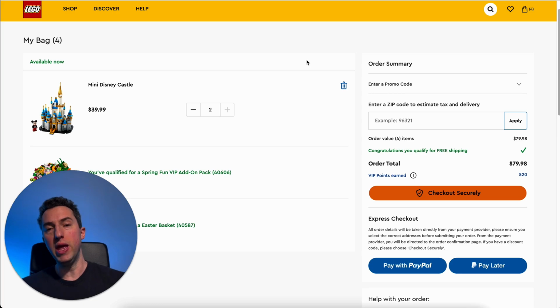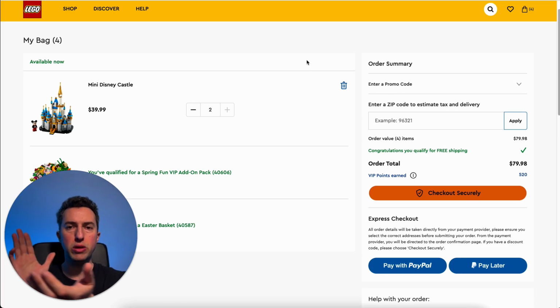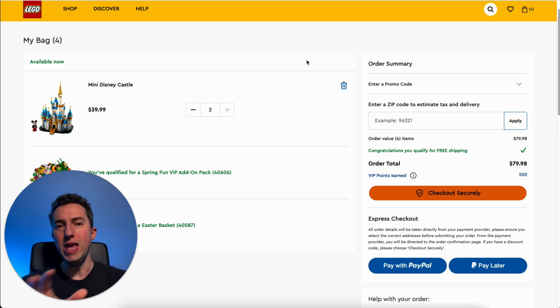But in the case of Legos, prepping is super easy. You just stamp a label on each unit and you're good to go. You don't have to polybag, you don't have to do any of that extra work. Just a little label, print it, ship it, that's it. So 2 things to keep in mind.